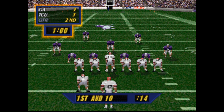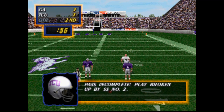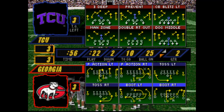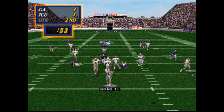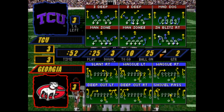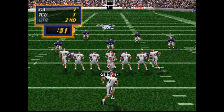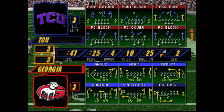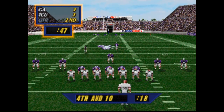Georgia ball, first and 10 at the 25-yard line. Pass is broken up by number 2. Second and 10 at the 25-yard line. Pass is broken up by number 49. Third and 10 at the 25-yard line. Pass is broken up by number 21. Fourth and 10 at the 25-yard line.